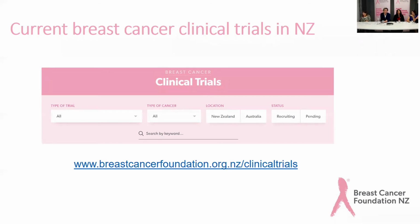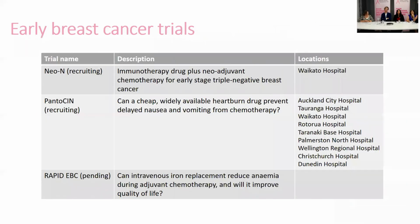Maria Pierce here has already told you about a couple of radiation oncology trials, and I'll just tell you about a couple of the other ones that are currently open here. And you can search this database by what type of breast cancer you have, for example, if it's triple negative or if it's early or advanced cancer. So let's just look at a couple of the early breast cancer trials that are currently open.